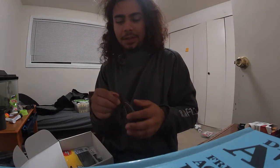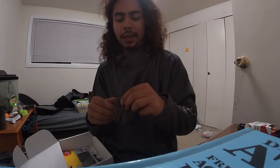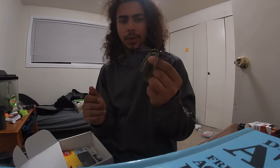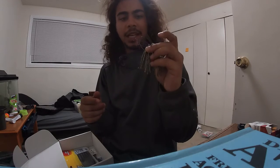But there's actually rattles up in these little things, which I think is definitely going to help when you're looking for a little bit more action or a little bit more noise to try and attract some fish from a little bit further away. Overall, super weird looking jig. I've never thrown anything like this before, but it definitely looks like it'll get bit.